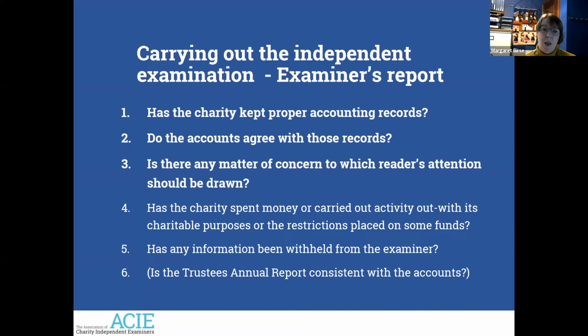And looking at the statements that you have to make in that independent examiner's report will help you to understand what you're actually going to have to look at when you're undertaking the examination. So you have to say whether anything has come to your attention to suggest that the charity has not kept proper accounting records. So you're going to have to look at whether the charity has kept appropriate accounting records. Do the accounts agree with those records? Because again, you have to make a statement that says whether anything has come to your attention that suggests that they may not agree with the records. And are there any other matters of concern to which the reader's attention should be drawn? Those first three are statements that you must declare, and your report has to cover those things.